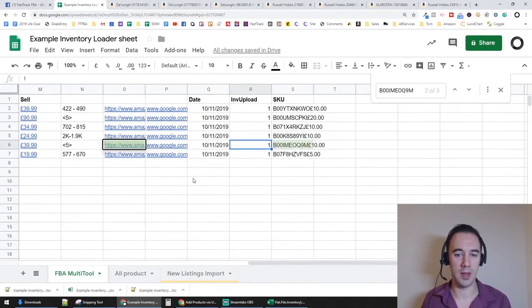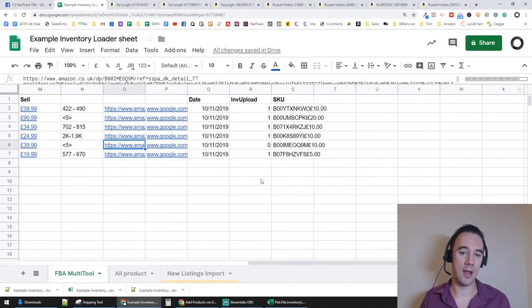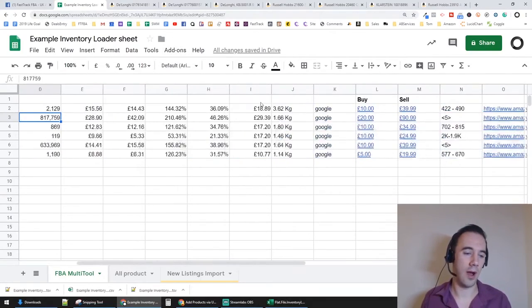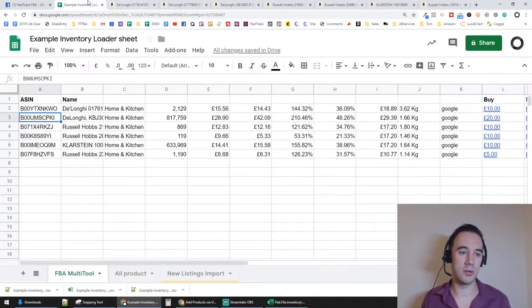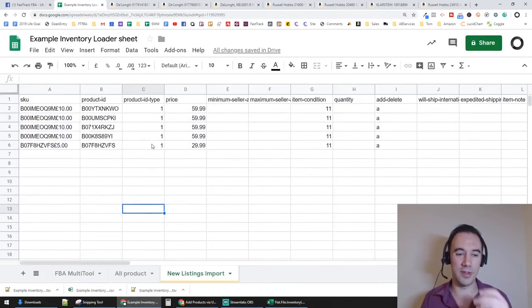But the concept here is that you can really simply add a product into our sheet. We can literally download it, or find it on the web. So let's say, for example, we find one here. We can then add that in with our FBA multi-tool, put it onto our inventory loader sheet, and then come in using a pre-selected 0 or 1. We can literally add them in or remove them, and then that's going to update onto this sheet.